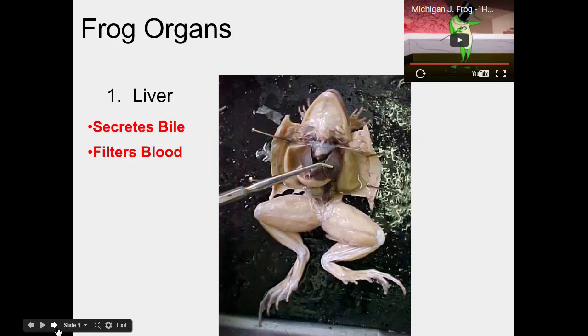So, when you open up your frog and you're looking at its internal organs, what you're going to see is this large brownish reddish organ. This probe is touching it. So it's the liver. And actually the liver has several lobes. In the frog it has 3 sections, 3 lobes. It's really big. It's right in the middle. It's going to be very, very easy to see. So that's what the liver looks like in the frog.